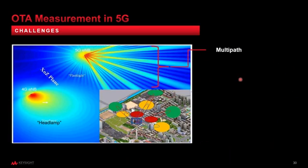So again, some challenges that we are talking about. This little bit here at the bottom is for your 4G or LTE network. So it's a headlamp. It covers a wider zone. But for 5G, it's a flashlight. So depending on where you are, your signals could drop quite a bit. So that's what we would call a multipath that you need to check for.